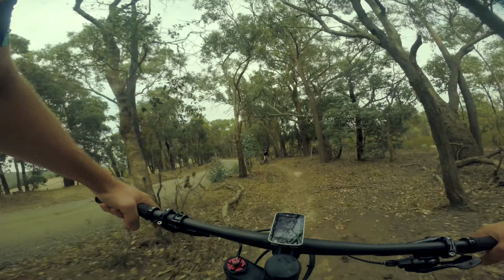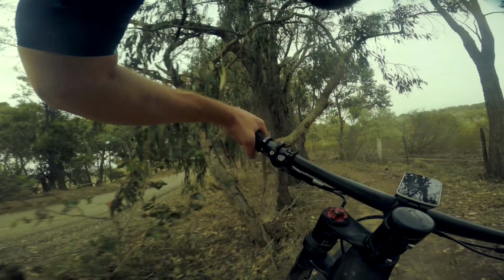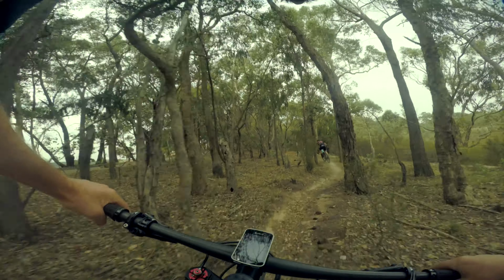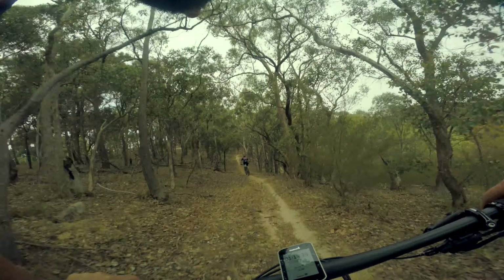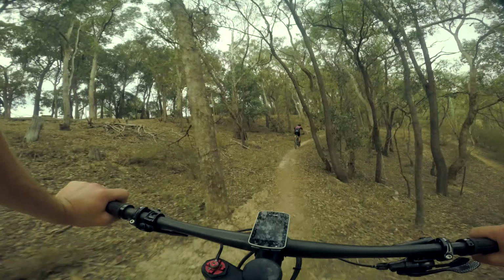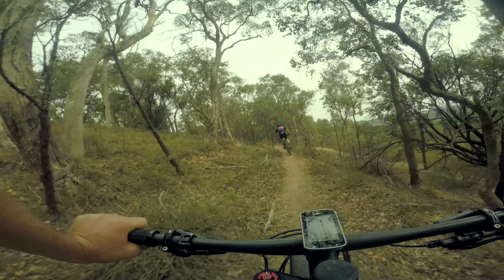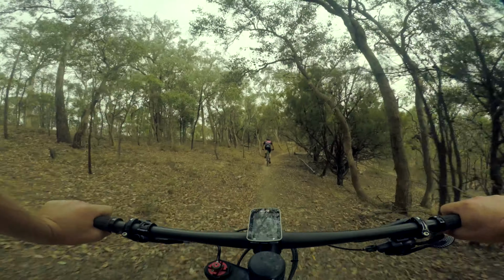Alright, so I'm out at Smith's Gully for the first time in over a year. And my mates, Rohin and Anthony. This place is dry. Hasn't seen a lot of rain all summer. It's really showing it. Some sketchy, loose, and raw trail riding going on. That's just how we like it.